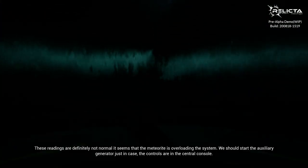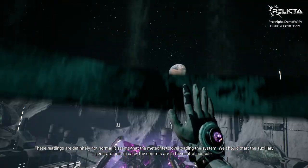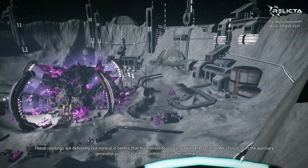These readings are definitely not normal. It seems that the meteorite is overloading the system. We should start the auxiliary generator just in case. The controls are in the central console.